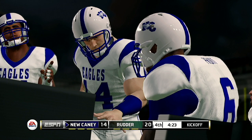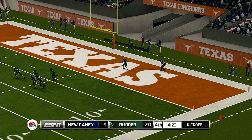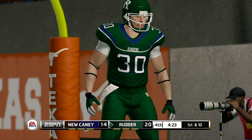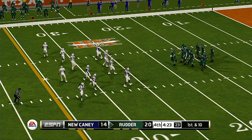Looks like they're ready for the kick. And he got all of this one. Great kick. This one's going to be down in the end zone for a touchback. Both teams realize that when the ball is snapped, we're one play away from a very different ball game.